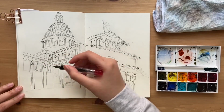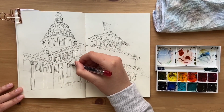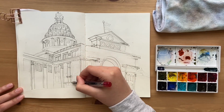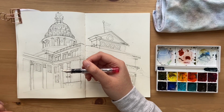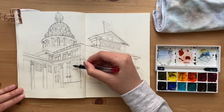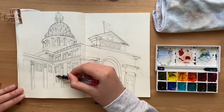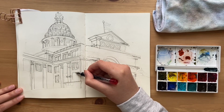I think I should have added more color because even though the building was made out of one material, so everything was kind of the same color, I could have made it a little bit more interesting. And I think I should have deepened some of the shadows in my painting, but I didn't want to overwork the page because this sketchbook isn't really meant for watercolor.